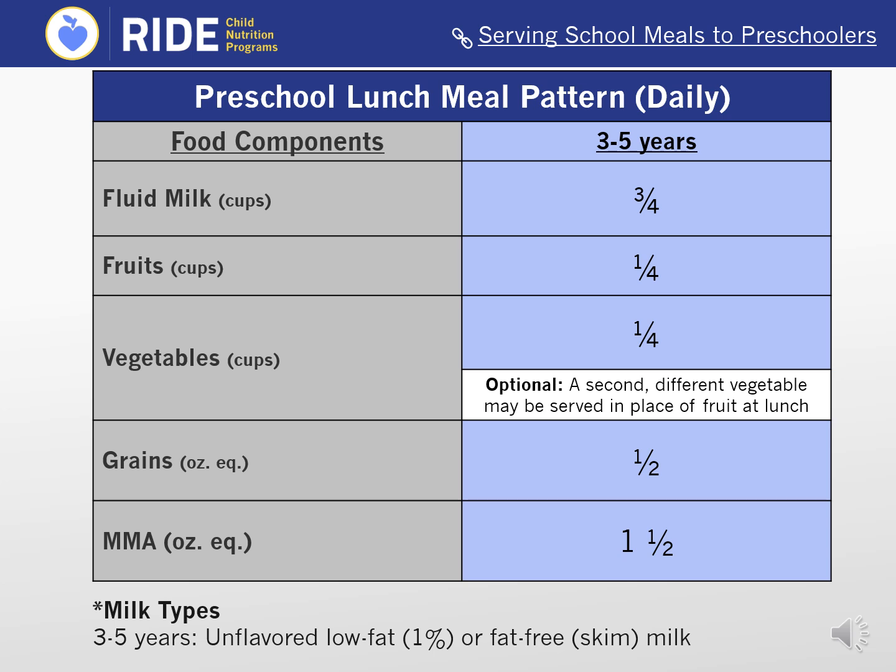The daily requirement for preschool lunch meal pattern for 3 to 5-year-olds includes 3/4 cup of fluid milk, a 1/4 cup of fruits, a 1/4 cup of vegetables. There is an option. A second different vegetable may be served in place of fruit at lunch. A half ounce of grains and 1.5 ounces of meat or meat alternate. Again, the same requirements for milk apply.